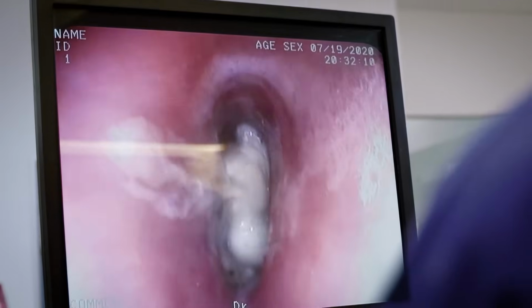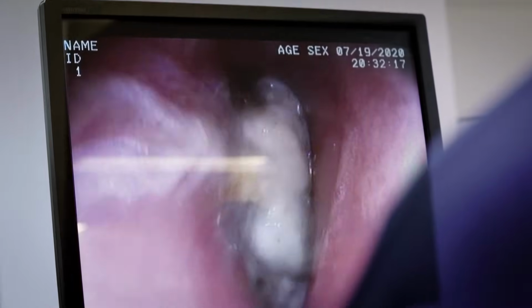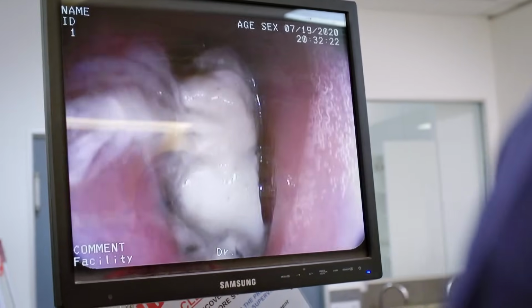There it is. There it is. Oh, look at that. Oh my God. Okay, this looks like a piece of bone, doesn't it? Yeah, it looks like cartilage and connective tissue. Yeah. It's taken up the whole of the esophagus, so I wonder why it's stuck. It's huge. That's going to be challenging.